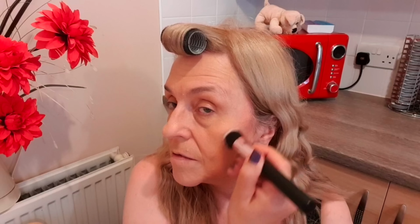And then I get a flat kabuki kind of brush. And I go up towards my temple there, down, maybe slightly round. Up. So that's the idea, just to put that shadow so that your face is in just a little bit more.